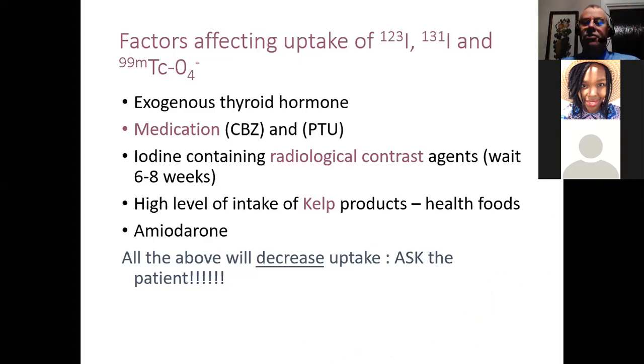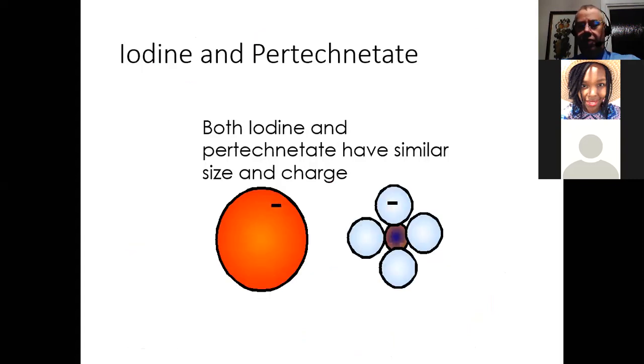And then there's the famous drug amiodarone. I have to say I myself have had amiodarone. It's not a pleasant drug to take, really, and that can affect the thyroid in strange ways. Sometimes it increases uptake, sometimes it decreases uptake. And the most important thing is you need to talk to the patient. You'll only get this information by talking to them.